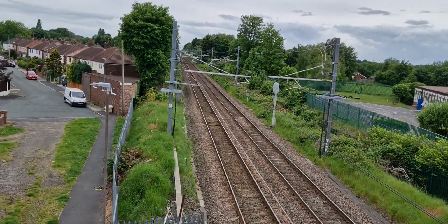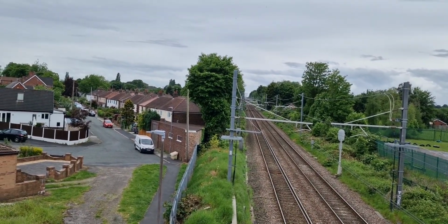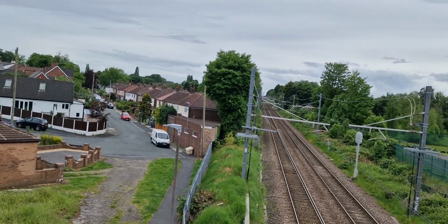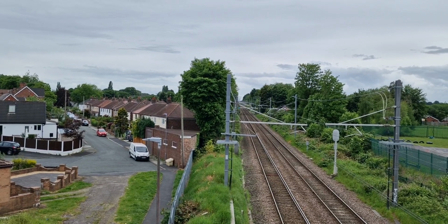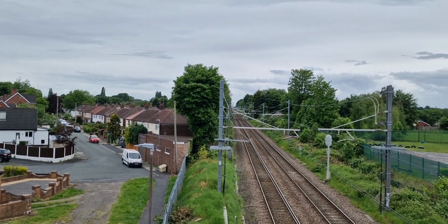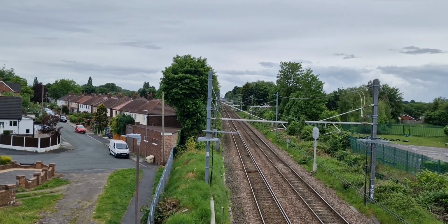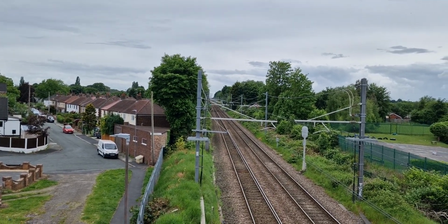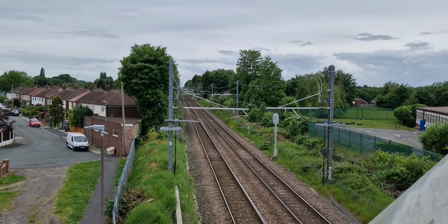If you look that way, the next stop there would be Lee Green, near where I live. Just further up there is Lee Green station, and then further on, about a mile further down, was the old Lee Green station. So it just gives you an idea how this line runs really.